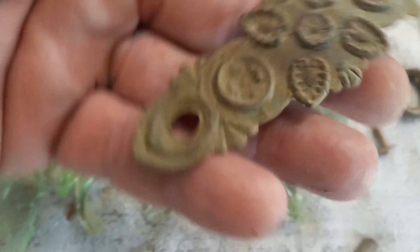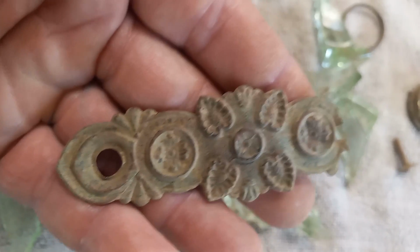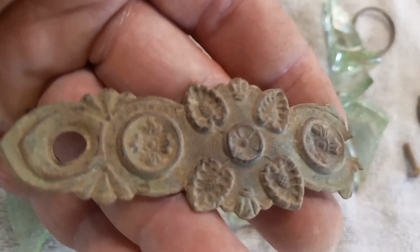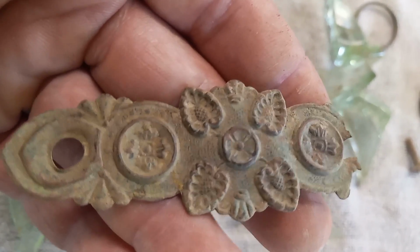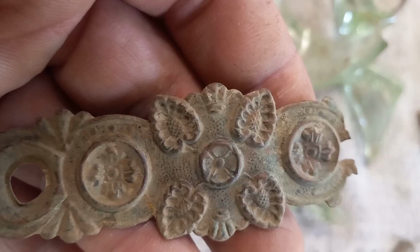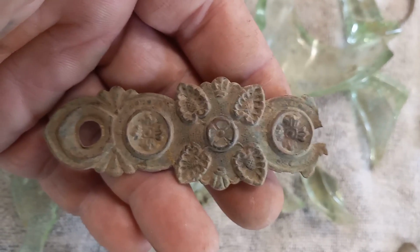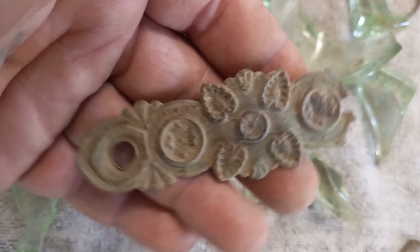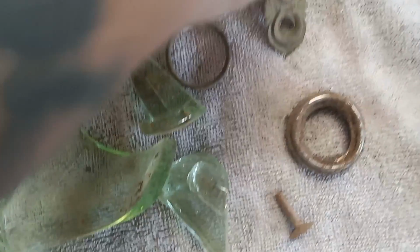Here's this little piece, and I have a feeling that the lost end would have just replicated this end with another hole. So it was probably some sort of ornamental attachment, decoration on wood, I would imagine. So you can just imagine that repeating in the other direction and then being screwed onto something to make it look beautiful. So that is really, really cool.